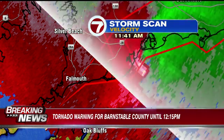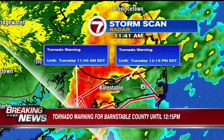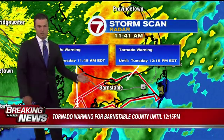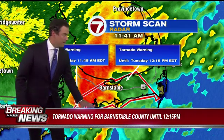It's been tight enough where we have been talking about the tornado warning that's been in effect for this area and continues to be in effect for this area. So I want to show you the wider view again. This is the latest tornado warning from the National Weather Service. This does include a good chunk of Barnstable County, including Barnstable, Yarmouth, Hyannis, eastbound down Route 6, and then back in toward the Osterville area as well.